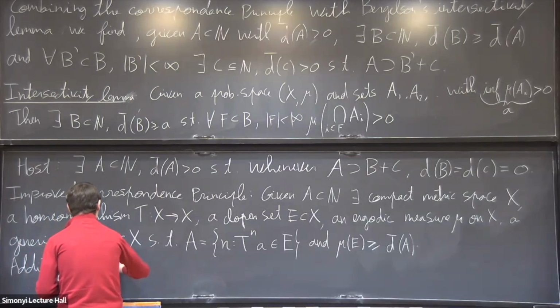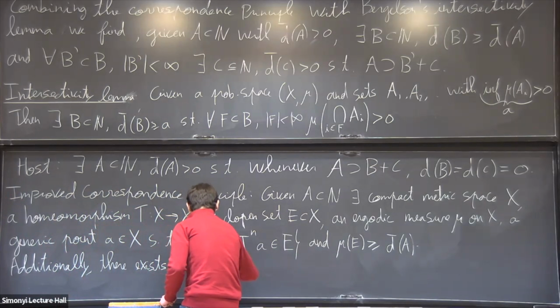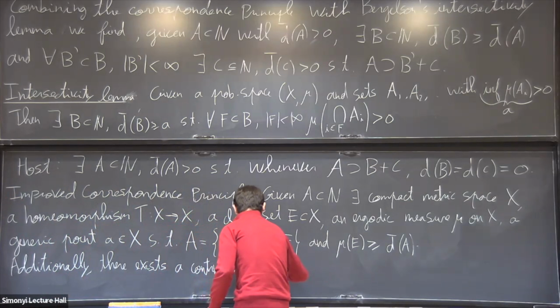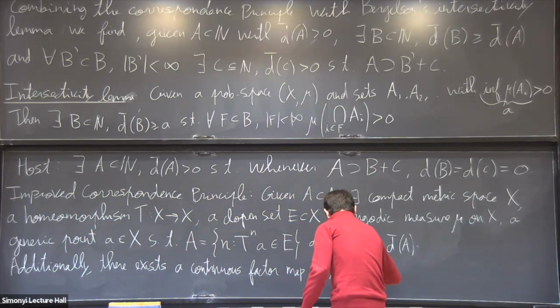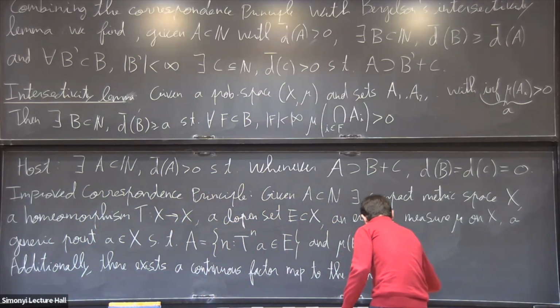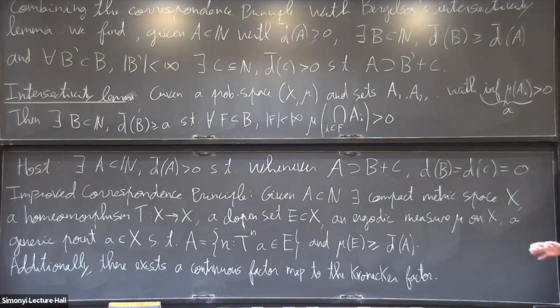There exists a continuous factor map to the Kronecker factor. To be clear, the Kronecker factor means the measurable Kronecker factor. This can be realized as a rotation on a compact abelian group, so it has a natural uniquely ergodic model. And so I want a topological map between my original system and that topological model of the measurable Kronecker factor. So that's the statement.